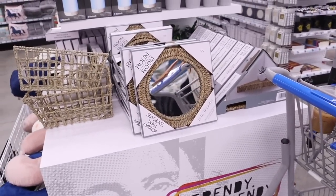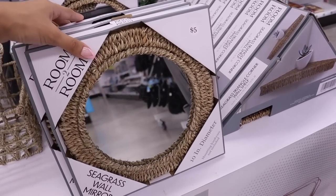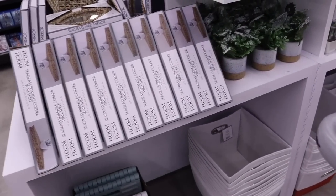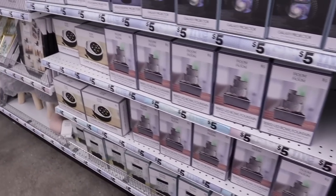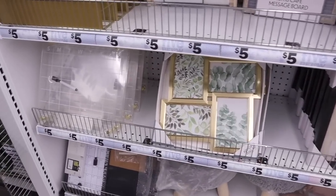And look how beautiful this seagrass wall mirror is. So I plan on doing a Five Below room makeover. I really don't want to buy too much, you know, because I want to save it for that video. And there's even like a triangle corner wall shelf, plants, which are always really, really cute. And look on this side. So they have lanterns, an LED fountain, a photo frame. Love the gold frames too.